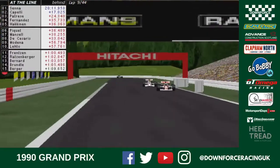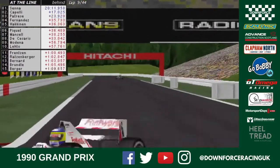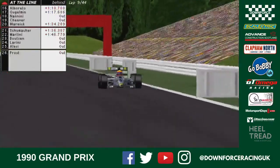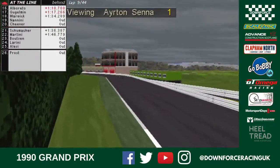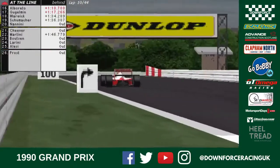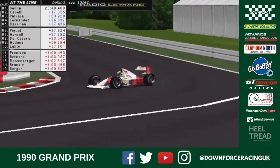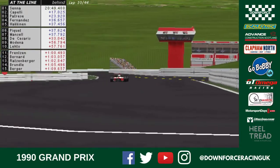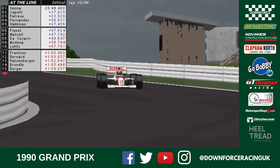The marshals are doing a great job to clear everything away. But all of that has promoted Berger to 15th, Alboretto to 16th, and there's Mauricio Gugelmin. He's now in 17th place, ahead of Derek Warwick, Michael Schumacher, and Pierluigi Martini, who is now in 20th. Just 20 cars still running the Belgian Grand Prix, and we're only on lap 11 of 44. So we're about 1/4 distance, and we've already lost 6 cars. So we could have a very minimal amount of cars finishing the Belgian Grand Prix of 1990.